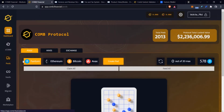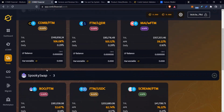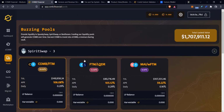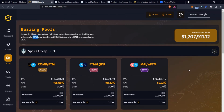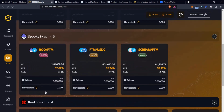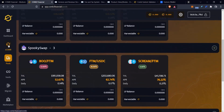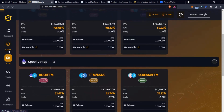The first thing we have is pools, okay? If we go over to pools, we can see we have all these little farms, LP farms, right? And there are Spirit Swap, Spooky Swap, and Beethoven X. Basically what these do is you can stick your LP token in here and you will earn Comb token, okay? And what they will do with that LP token is take it and stick it on Spirit Swap or on Spooky Swap and farm those tokens, and use those tokens to give to the long-term stakers, the Zcomb holders. So they take that revenue and they hand it over to the Zcomb holders.